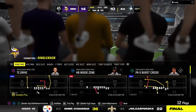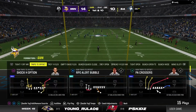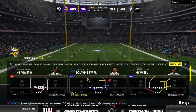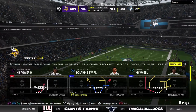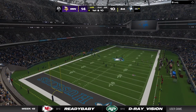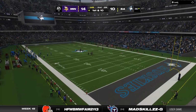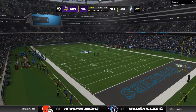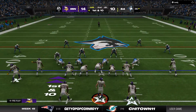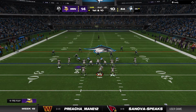And it will be Vikings ball, 1st and 10. Here are the Vikings now to start their next drive. They're starting to pull away with this one. Early on in that first quarter, they didn't look so great offensively.